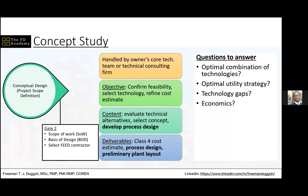Then you look at the project economics, of course. Is it going to be profitable? Is it going to be not profitable? You consider the optimal plant location, because this also has an impact on a lot. It can impact the logistics, both for bringing in raw material into the facility and for evacuating the finished products as well.